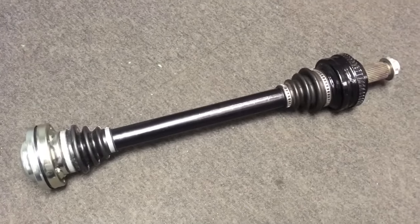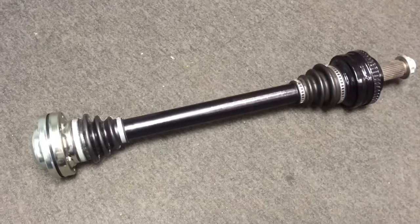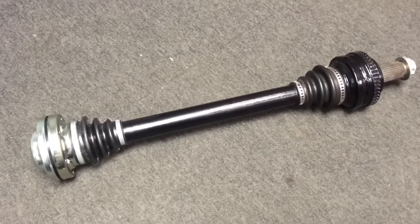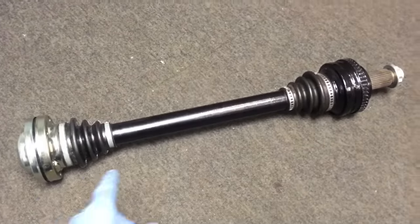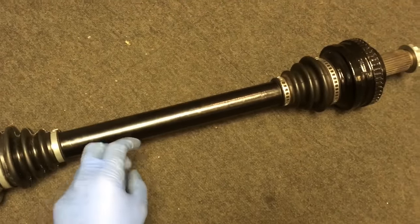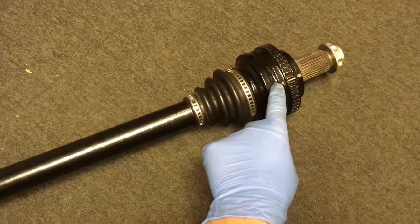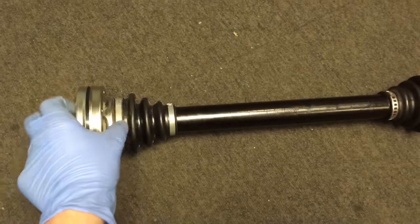Here's one of the drive shafts after we've refurbished this in-house. So no problems with the drive shaft. It wasn't knocking or even leaking, to be honest. It was just badly corroding. There was lots of flaky corrosion where the powder coat on the shaft had broken, plus the outer CV housing was quite corroded. And there was a small bit of corrosion affecting these here.